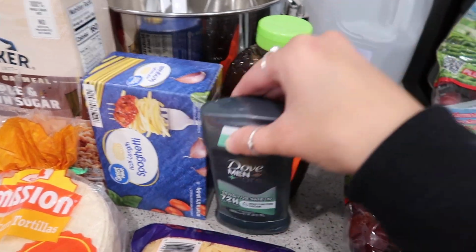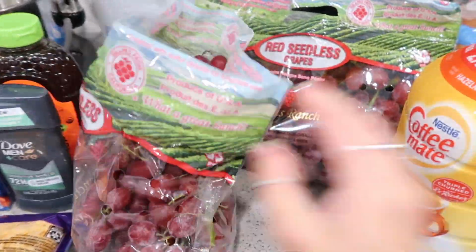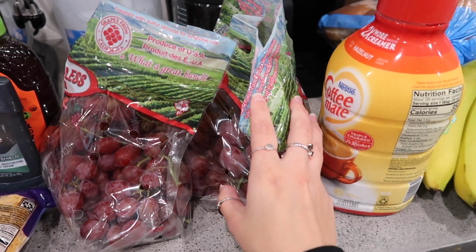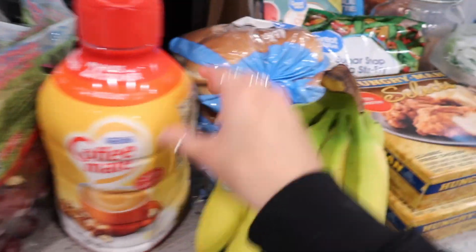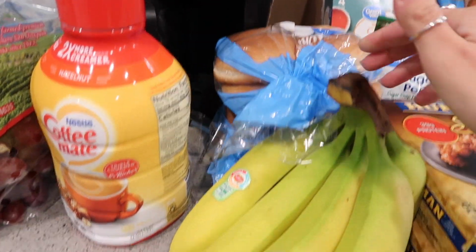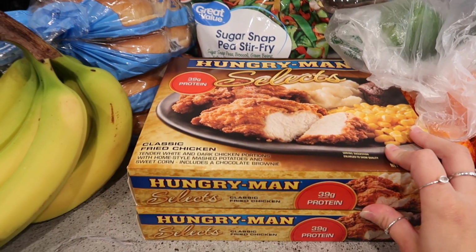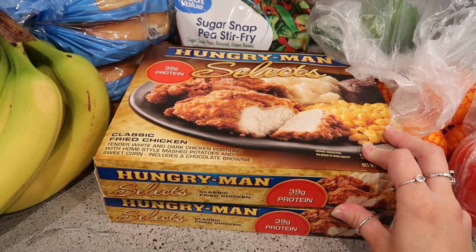My husband needed deodorant. I got 2 packs of grapes. Thankfully, they had the one that we liked most. My kids love grapes, so I got 2 packs to last us until next week. I got a thing of hazelnut creamer. I got 2 things of buns, some bananas. I got my husband 2 Hungry Man meals. He likes the classic fried chicken. These are good to have on hand.